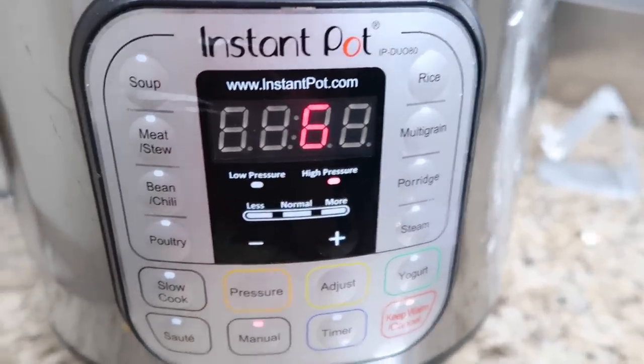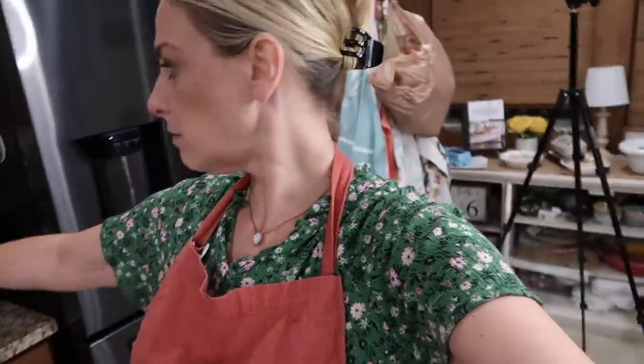Okay, we'll do that. I did spray the bottom of my Instant Pot. The woman on that website said that it helps with sticking. I've never done that before, so we're gonna test it out. Rice is in there. Potatoes are waiting for me here. So let's get the taco kits put together.